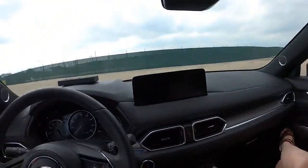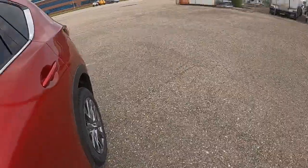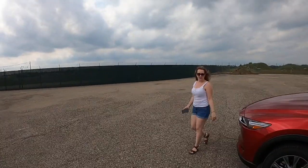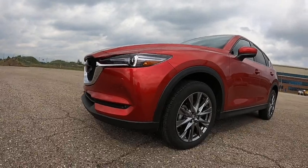Thanks, but yeah. Cool, let's hop out and take a little peek at this thing. I love this color. Yeah, Soul Red Crystal. Better if it's just Soul Crystal Red. That's because that's the first way I said it too, so it's just going to naturally sound better. Well, also like what those words are.